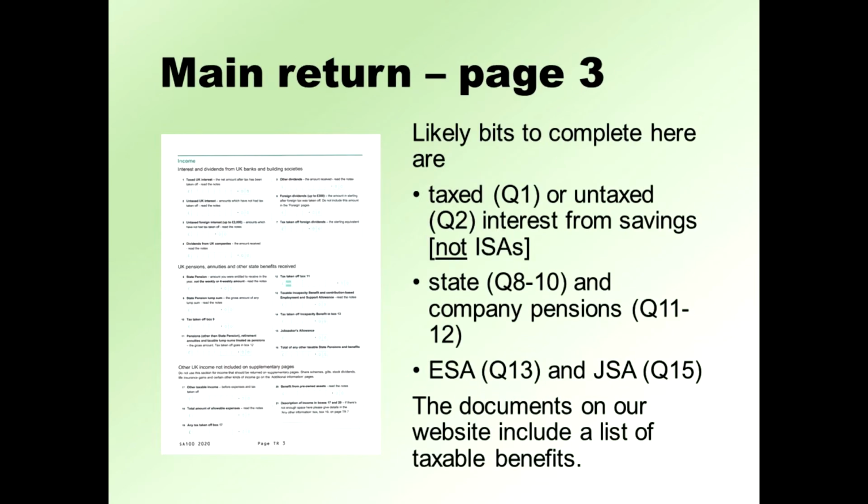Page 3 is all about, first of all, interest that you've had. The big point to take away here is that ISAs are not taxable. So you don't have to put on your form the interest that you've received in an ISA. But if you've had interest on a bank account or some other savings account, that needs to go in here. You need to tell them how much interest you've had and if you've paid any tax on it.